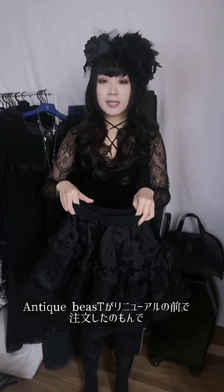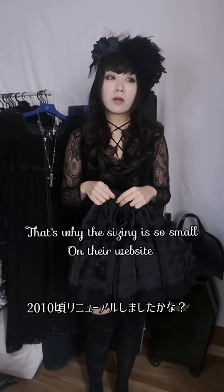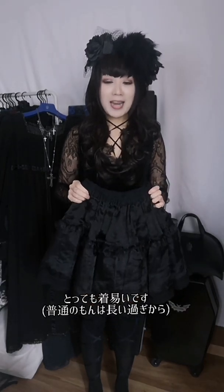This petticoat was made before the renewal. As you see, the brand has gone through a renewal, I think around after 2010. I got this before 2010, so it's shorter in length. I like it a lot because it goes well with a lot of my Antique Piece items, which are often way shorter in length. This is very usable, even now that it has deflated. I just wear it with my Mota like a casual petticoat.